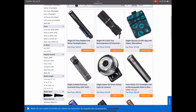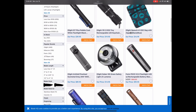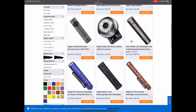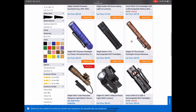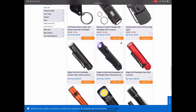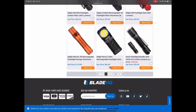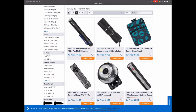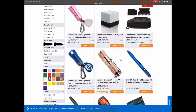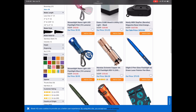Oh wow, they have the O pouches. These are actually sold out on the Olight website. Might have to cop one of those. For whatever reason, I didn't order any of those, and I instantly regretted it when they sold out. Instantly. I'll probably have to come back for that. $17, probably like $5 in shipping. It probably would have been close to the same price as normal retail from Olight, pre-sale or post-sale, whatever you want to say.